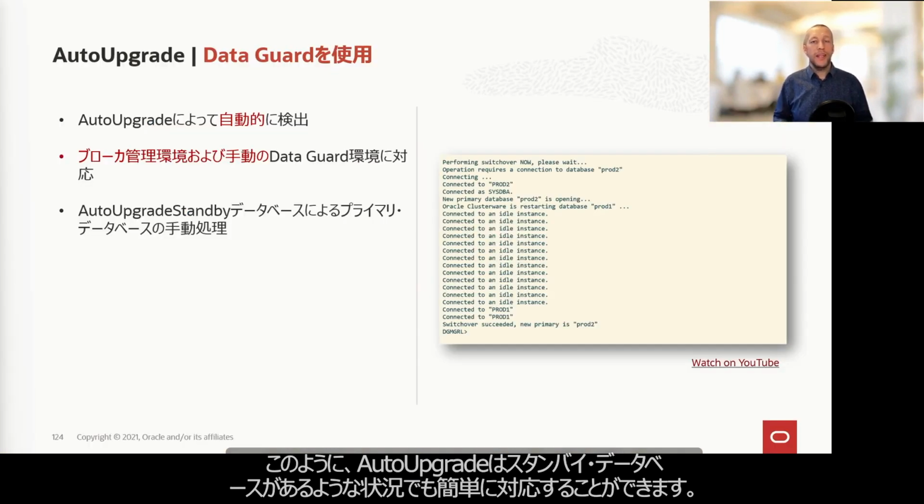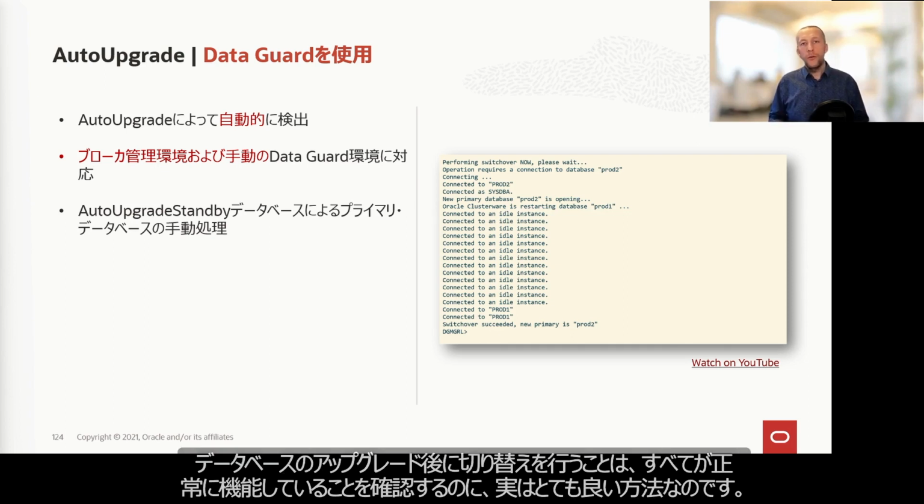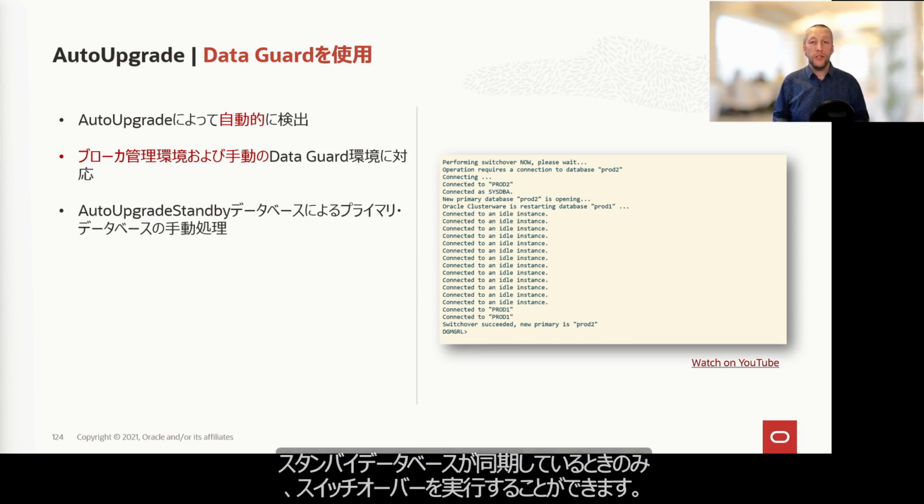So AutoUpgrade can easily handle a situation where you have a standby database and it does some of the work for you. Doing a switchover after a database upgrade is actually a really good way of ensuring that everything still works. You will not be allowed to perform a switchover if there is apply lag between the two, if there's something wrong in your Data Guard setup. You can only do a switchover when the standby database is in sync.